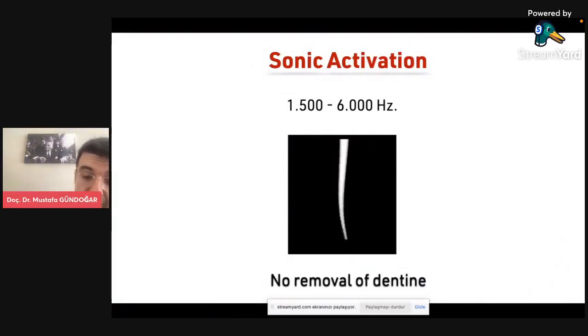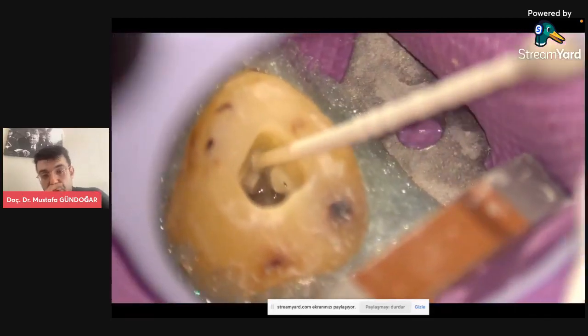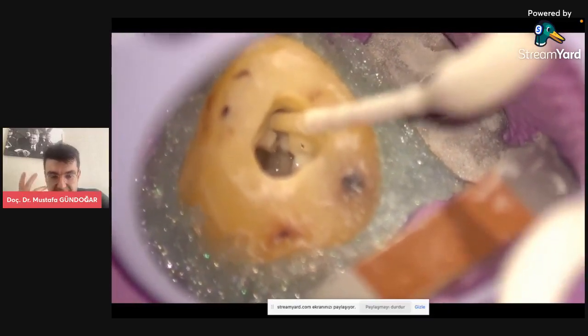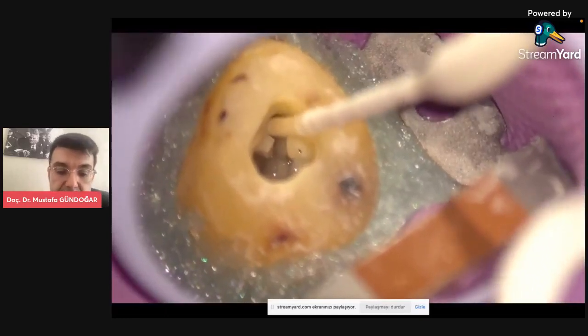What about sonic activation? I also recommend sonic activation, because by using it, you will not have the incidence of removal of the dentin. It can also be helpful for you to use. I recommend you to use EDDY technology for the activation of root canals. The EDDY is also used like that. Of course, it does not have the power of ultrasonic irrigation, but if you are afraid of controlling your activation devices, you can choose sonic activation instead.